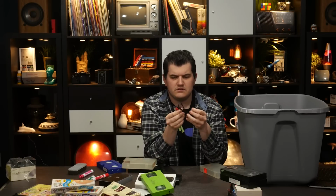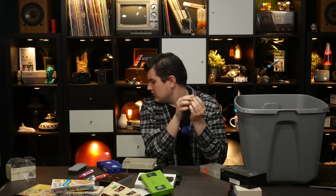Anyway, this is useful. Why is this in here? This is an RCA to 1/8 inch cable. This needs to go to my box of cables. Floppies. Why? I don't know, but there is a story behind these.